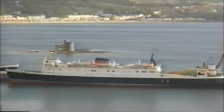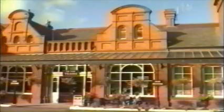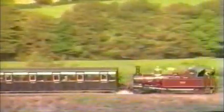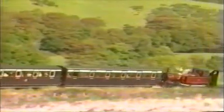The imposing railway station is your first encounter with one of the best narrow-gauge railways in Britain, and certainly the most original. All the steam locomotives were built for it by Beyer, Peacock of Manchester. The rolling stock is also original, and a reminder of the past as you see them steam through the Manx countryside.